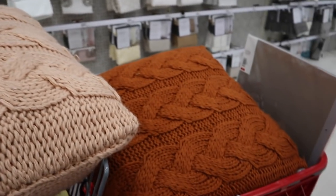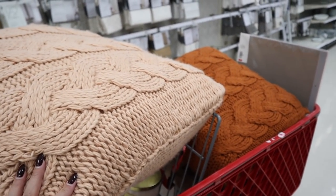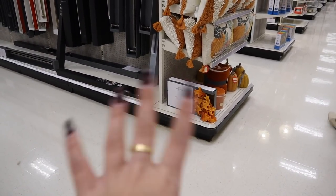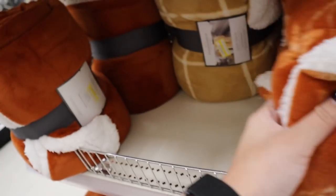Okay, so I just scanned these. They are 50% off, so they are $15 each because they're originally $30. I feel like these will go lower, so I think I'm gonna hold off on these. Also decided that the leaf garland just looks really cheap and I'm gonna leave it. Just realized there's another one hiding back here.